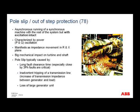Pole slip or out-of-step protection. Now remember, with the loss of excitation, we had the asynchronous running of a synchronous machine without excitation intact, but if we are talking about pole slip or out of step, then we have asynchronous running with excitation intact. Okay, so it's characterized by power oscillation, P and Q.